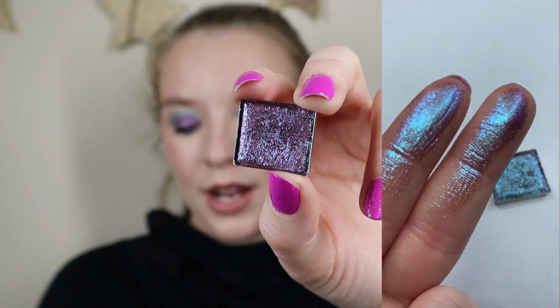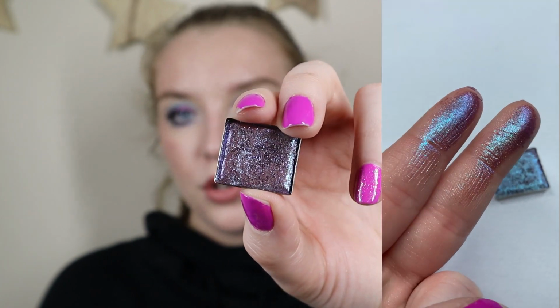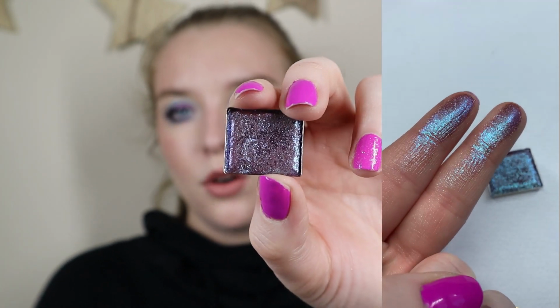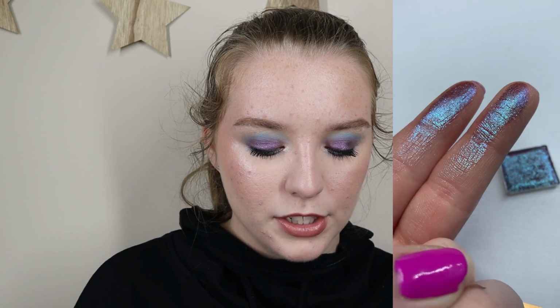So Abrasion is described as having a semi-sheer burgundy base with large glitter particles that shift from turquoise to blue to indigo. This is one of the most unique shadows I think I have in my collection. I love that these are a little bit glittery, a little bit chunky. Oh my gosh, just look at that on the finger, you guys.